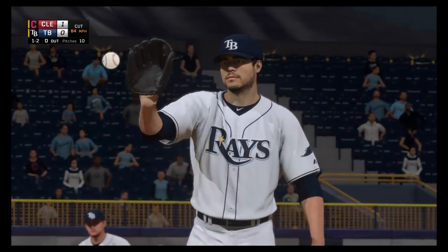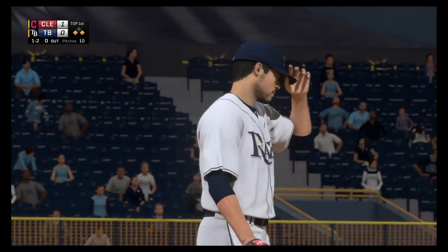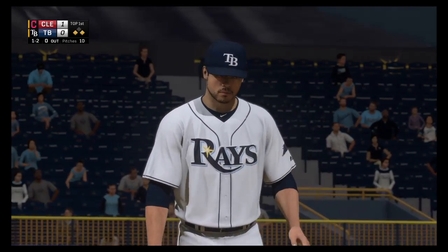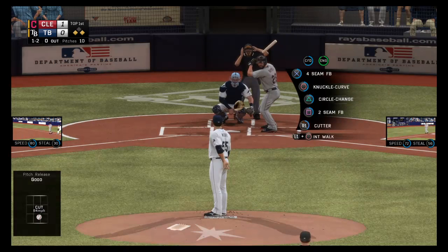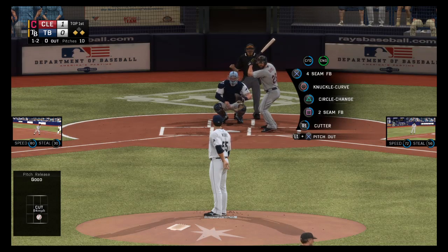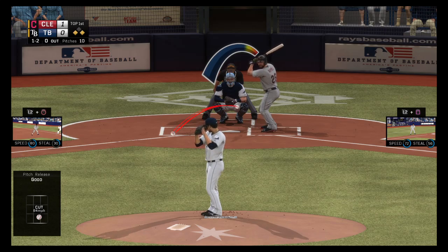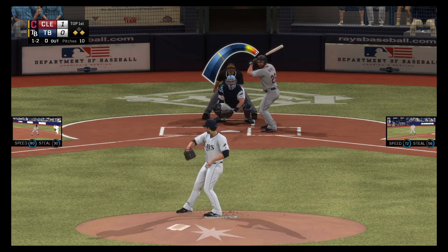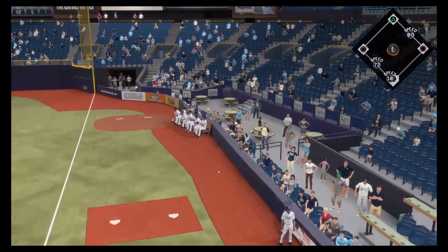Called strike 2 on the cutter, and he's behind in the count now, 1-2. Now with 2 strikes, he can put the ground ball on the back burner and really go after the strikeout here. Good job to spoil that one away, and he stays alive.